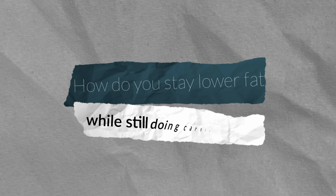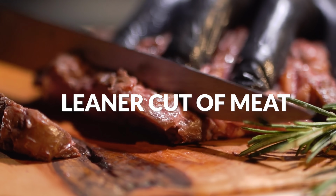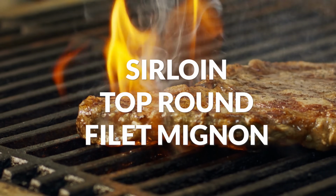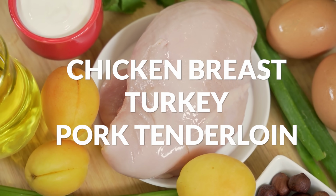Okay, so how do you stay lower fat while still doing carnivore? Here are a few simple strategies. First, you can switch 1 meal per day with a leaner cut of meat. Think sirloin, top round, filet mignon, chicken breast, turkey, pork tenderloin, or whitefish.